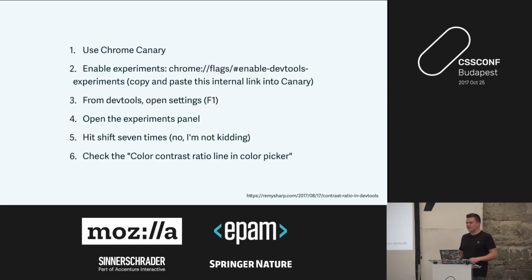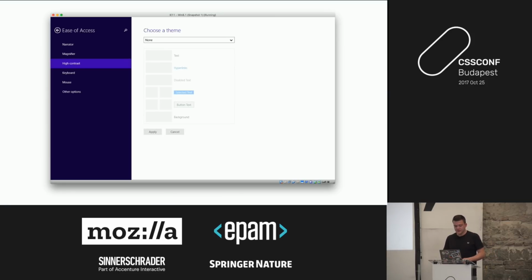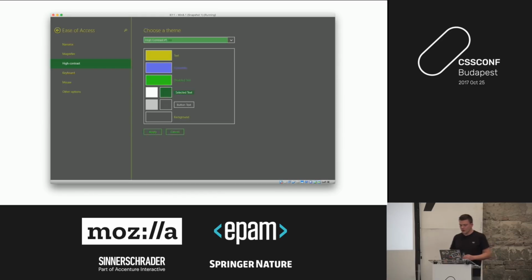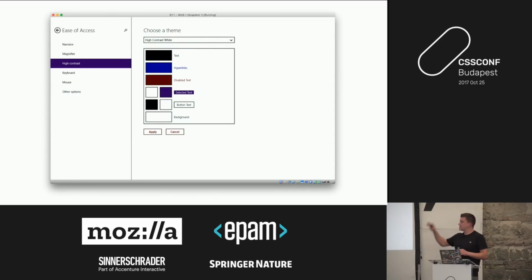Now, measuring is one thing, but actually testing is another thing. Again, there are ways for us to test contrast ratios and so on. For example, in Windows, you can enter the settings, and there you will find high contrast settings, and you can switch the default theme of Windows to a very high contrasting theme. For example, like this one, or this one. Or you can also set your own colors here.